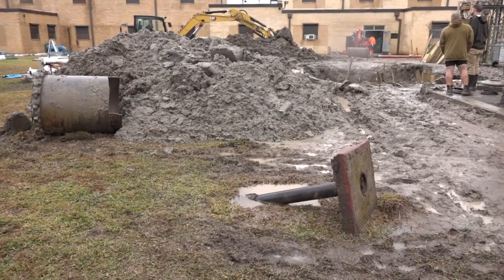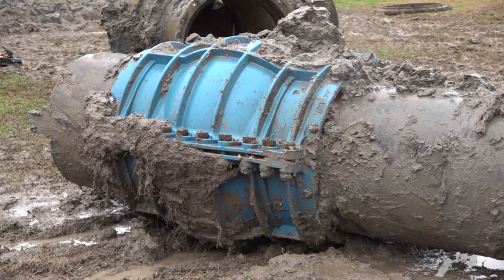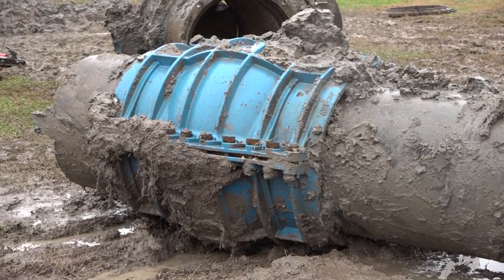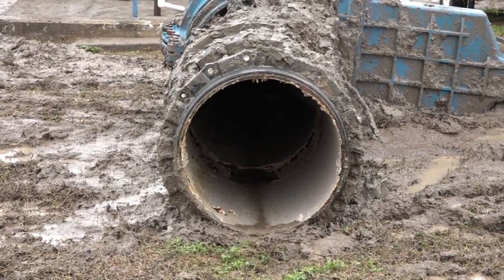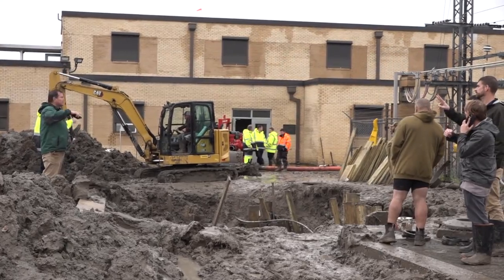Well, what we found, we had a 30-inch line and a 24-inch line that come off our plant that are joined together by a T, and maybe due to the recent drought, or we're not sure, the T pulled out between the two lines, which basically shut off all our water going out the plant, to where we didn't have any water leaving the plant.